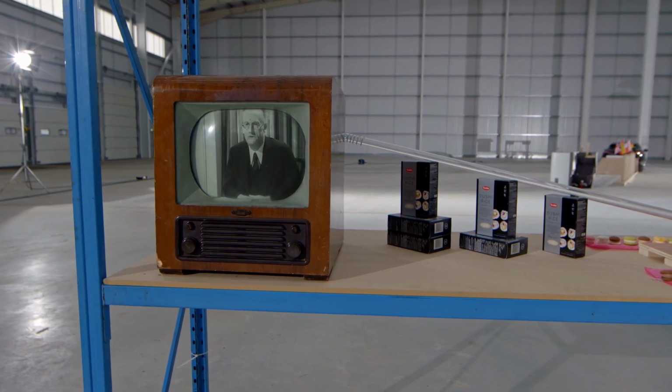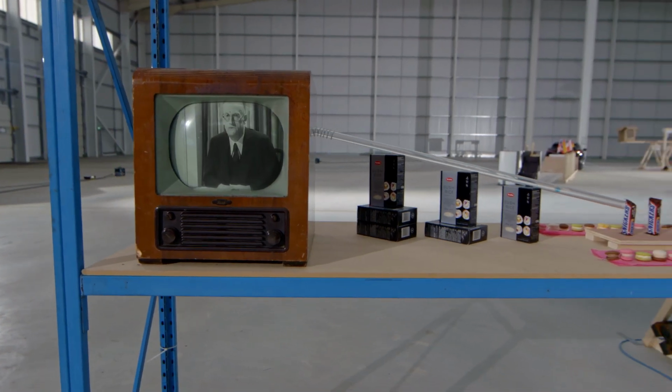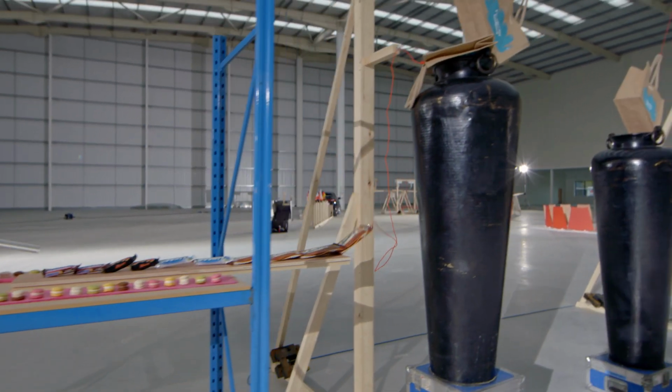This is where the marble gets released. Initially, that was scripted to be a Malteser because Mars are a really early customer. But we found out a Malteser going down a tube has got no inertia. Yeah. So it got changed to a marble. So those chocolate bars are all Mars ones.